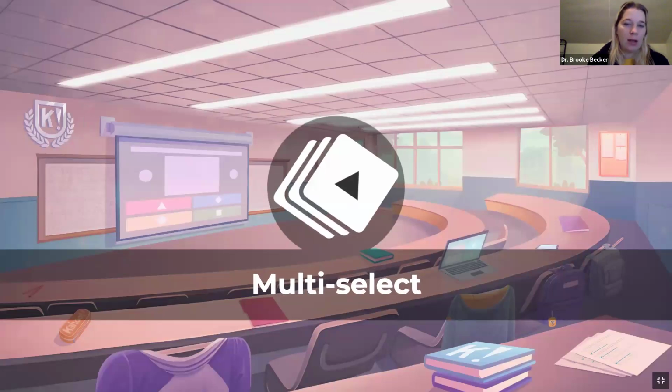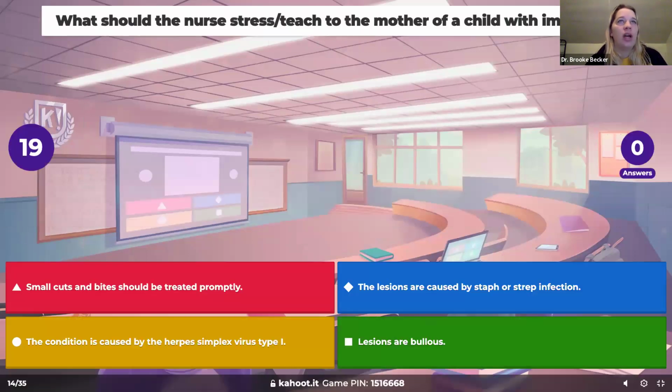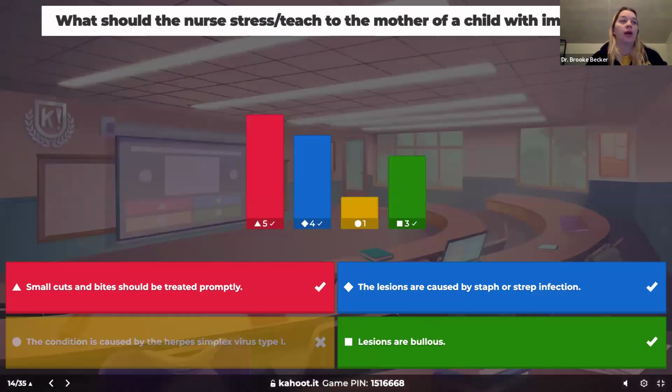Okay, multi-select. What should the nurse stress or teach to the mother of a child with impetigo? Small cuts and bites should be treated promptly. The lesions are caused by staph or strep. The condition is caused by herpes simplex virus type 1, or lesions are bullous. Okay, not caused by herpes, okay? Impetigo is caused by staph or strep infection.